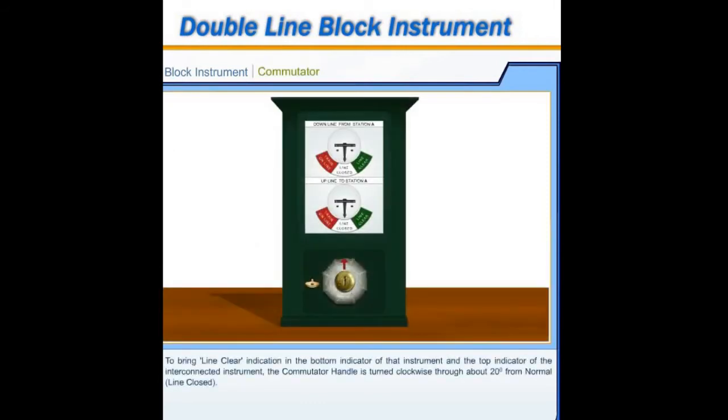Commutator. To bring line clear indication in the bottom indicator of that instrument and the top indicator of the interconnected instrument, the commutator handle is turned clockwise through about 20 degrees from normal. Line closed. It is turned anti-clockwise through 20 degrees from the mid position to get the train on-line indication in the respective indicators.